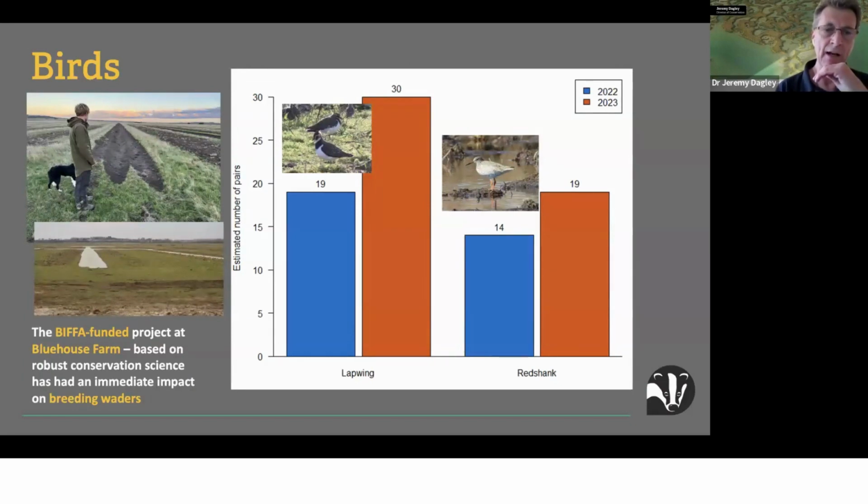And here you see a project at the Blue House Farm, funded by BIFA to the tune of $250,000. Very important project, we spent a lot of money on it, but it's based on robust scientific evidence. And what you'll see is the impact that that's had straight away in a matter of a year. You've got there illustrated the 2022 figures and the 2023 figures in orange for the lapwing and the redshank, birds that are in real decline and under real threat. And that impact, you can see there that lapwing numbers are up by 60%, redshank numbers are up by 35%.